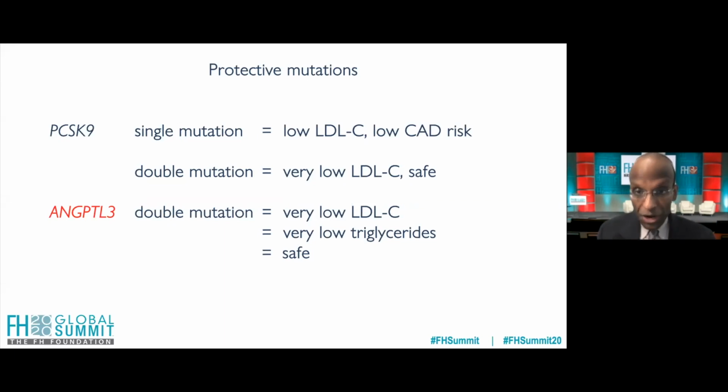And that leads to very low LDL, very low triglycerides, and it's clearly safe because you have these siblings who are alive, healthy, have made it to a ripe old age, have children and probably grandchildren by now. And there have been a few dozen other individuals around the world who have been found to be double mutation carriers, and there appear to be no adverse consequences.